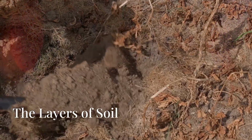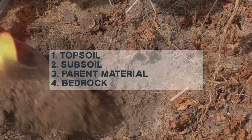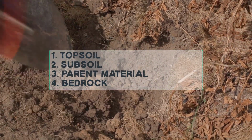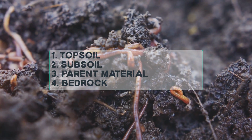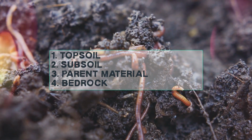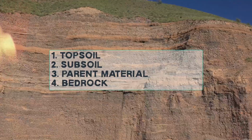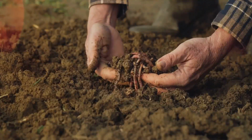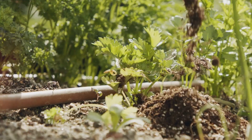This layer is divided into horizons. The topsoil, or A horizon, is where most of the action happens. It's rich in organic material and home to the bioactivity layer. Beneath that, the subsoil stores minerals, while the parent material and bedrock provide long-term support. Understanding these layers helps you manage your garden more effectively. Focus on enriching your topsoil. That's where the plants get the nutrients they need.